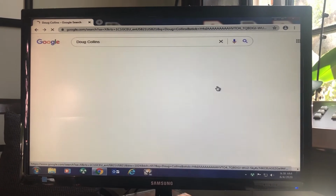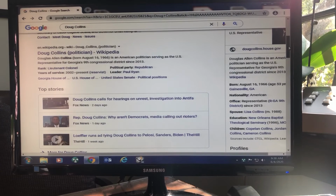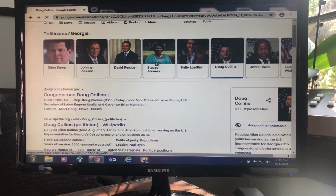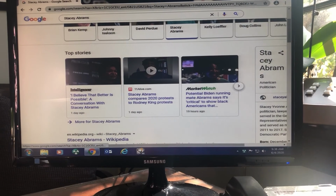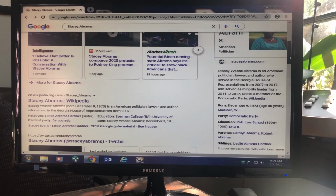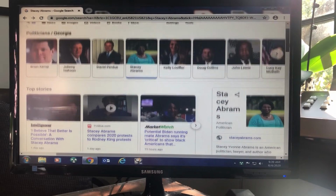Was it Doug Collins? I think he went to theology school. Yeah, he went to theology school. So if that's your interest, here's a good resource. That's Stacey Abrams. This is great. And this is not for dental school, but she is a Yale Law School graduate. So if you want to go to Yale, here's a great resource, Stacey Abrams.